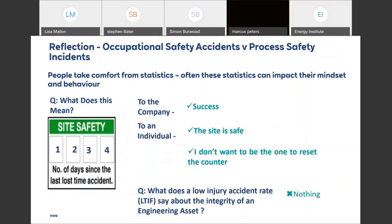Because when you actually look at it, people take a lot of comfort from statistics, and it impacts the mindset they have, whether they're a technician or a manager. Because to most people, if you see a board like that, it means success, that it's a safe site. So actually, I don't have to take care around this site because it's a safe site. But also when somebody does have an incident involving an asset or involving themselves, they don't want to be the one that tells anybody because they don't want to set that board to zero.